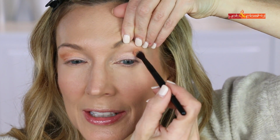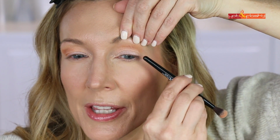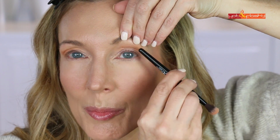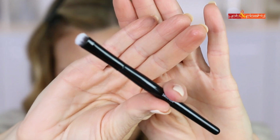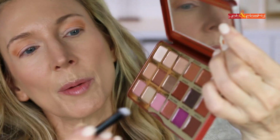Now if you need to, you can reach over and pull up on your eyelid a little bit, following the natural crease of your eye, but see where the actual fold is right there? I'm keeping this high and above that. So then I'm going to go in with their little smudger brush. I'm going to go in with Batter Up here in this corner. I'm just going to take a little bit on this smudger brush. I'm going to tap it off really good because I don't want any fallout. Place that at my outer corner. Just make a little wedge there.